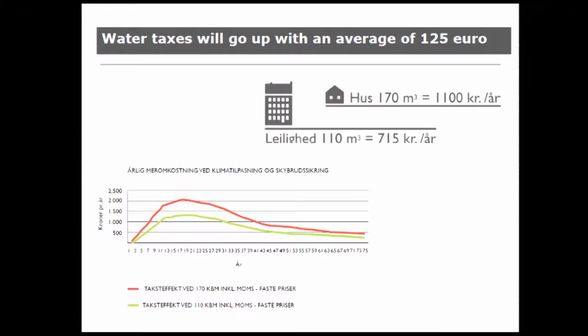Of course, it will also cost some money. We estimate that a single family home, which uses about 170 cubic meters of water per year, will pay about 125 euros more every year. And if you're living in a flat, it'll be a little less than 100 euro a year. But we actually estimate that this money can be saved in insurance premiums by having these investments.